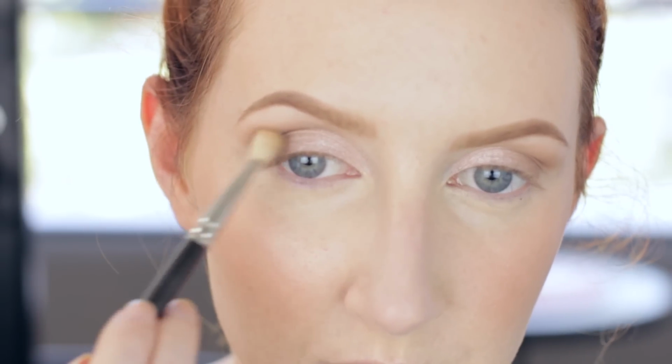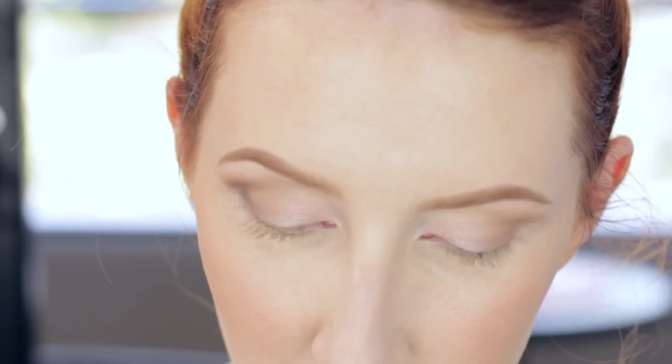And the trick here is to use a little bit at a time, blend it out, add more, and try and keep it to just that area on the outside corner. Don't be tempted to blend it too far across the eye or else you'll just completely lose the shape.